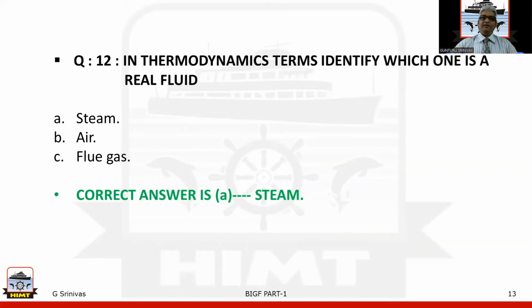And question number 12, in thermodynamics terms, identify which one is a real fluid. Option A, steam. Option B, air. And option C, flue gas. So out of these 3 options, correct answer is A, that is steam.